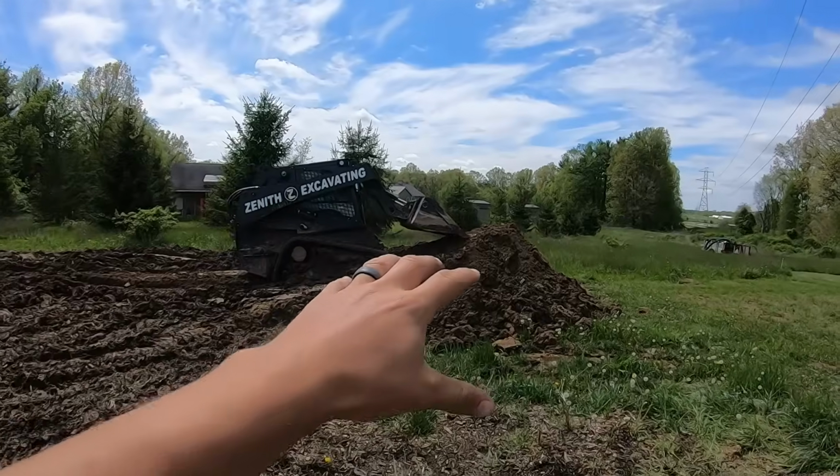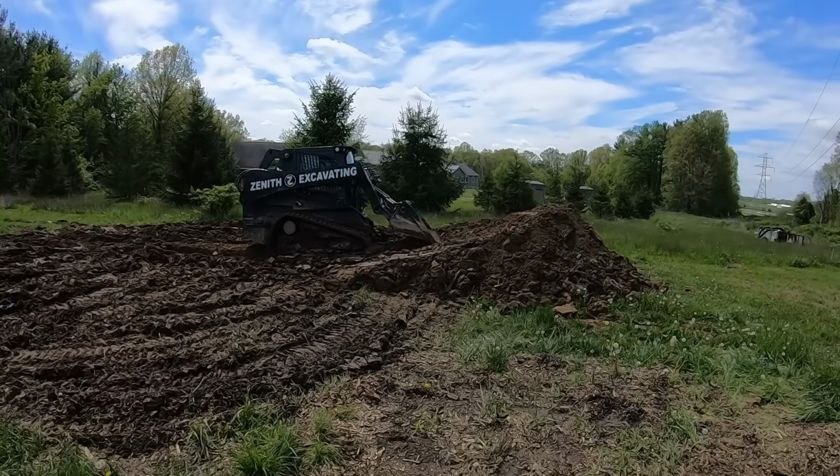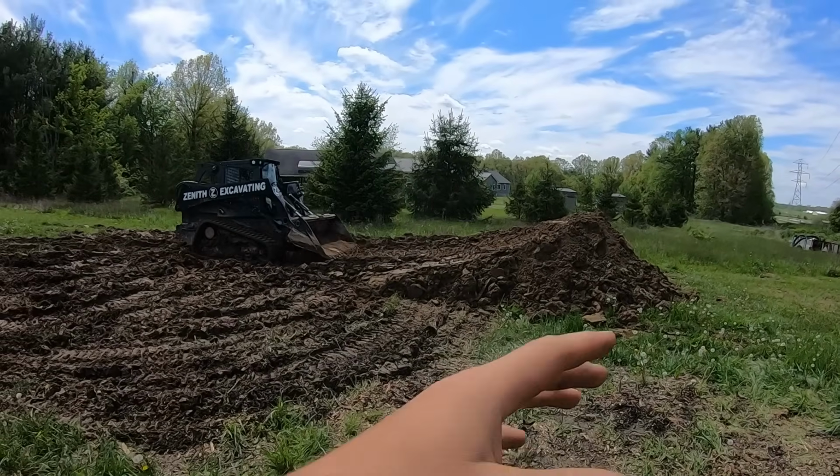So he's also doing a little bit of grading, trying to keep it nice, trying to keep it regulated so he can keep driving up it. I'll show you that pile again at the end. We'll see how big it gets. I think it's gonna be pretty big.